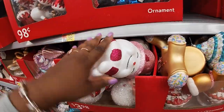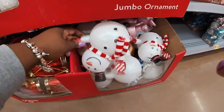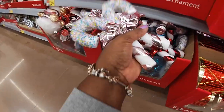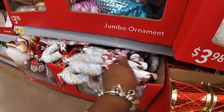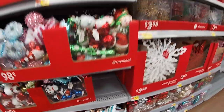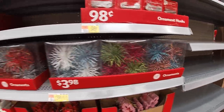And they have the bigger ice cream one. Let's see. I'm not gonna be able to get it back under there. So, man, $3.98. I see red, and there's also a blue one in there. And the ice cream cones, it's pretty much the same ice cream cones like the smaller ones, except they're a little bit bigger. Jumbo, those are $3.98. The big snowflakes, $3.98. These are $3.98 instead of $4.